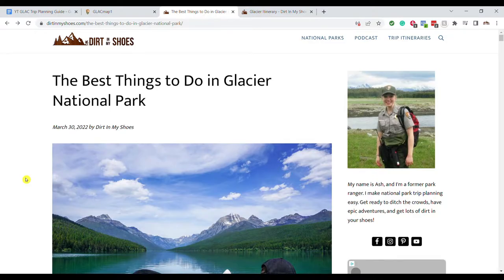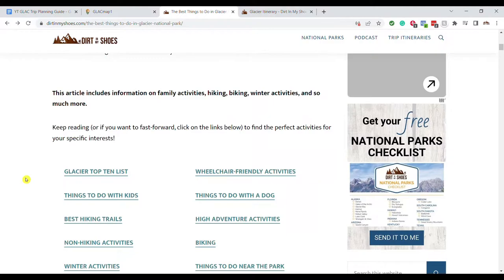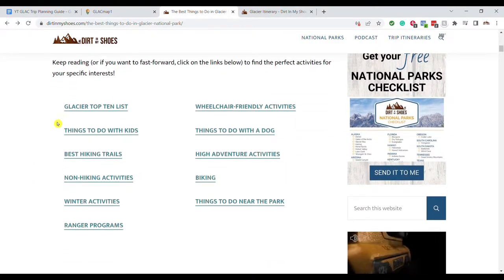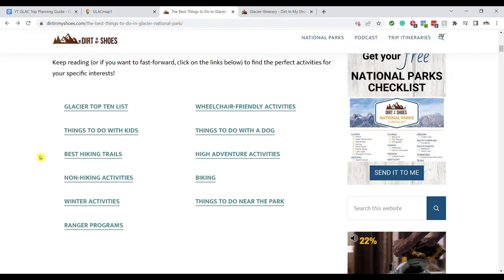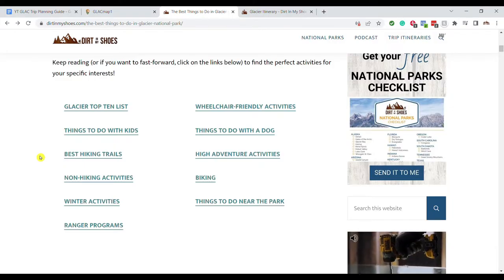For more ideas on things to do in Glacier, I have an article on Dirt in My Shoes that breaks it all down by what you might be interested in. So you can see I have a top 10 list: kids, hiking trails, winter, ranger programs, high adventure, lots of different things you can do in the park. So if you want any more information about any of this stuff, you can definitely check it out here.